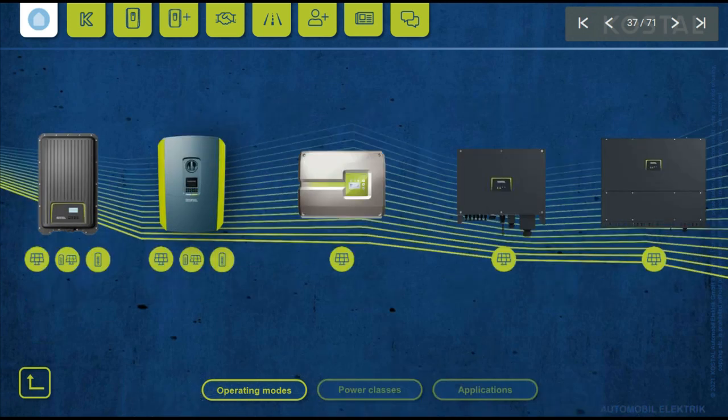Here you see what our inverters can do, or what they are built for. We have the single phase inverter Pico MP Plus. MP means monophase. So it's a normal inverter. There you see the sign for a normal inverter for PV plants. That's standard. That's no news.